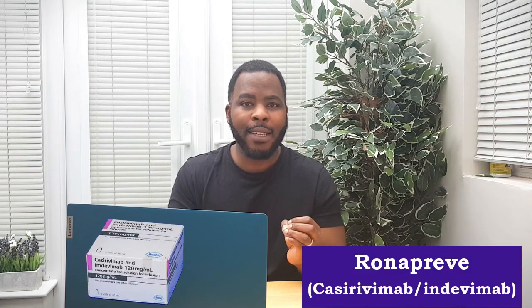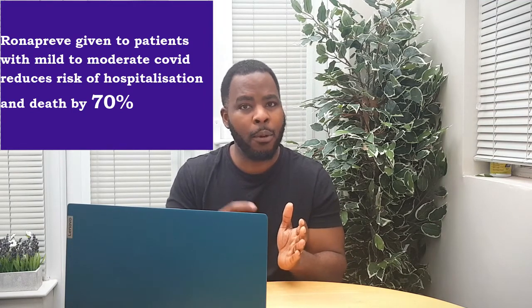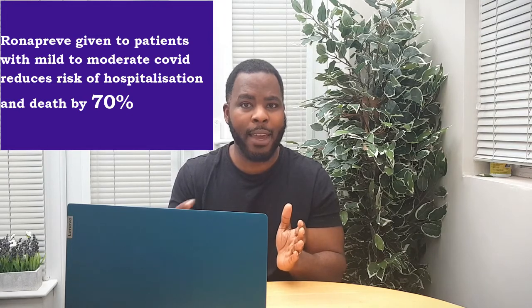Now there is another nMAB that can be given as a combination drug called Ronapreve. However, this is not as effective as Sotrovimab with the Omicron variant. Ronapreve is given within the 7 days of the onset of symptoms and has shown to reduce risk of hospitalisation and death by 70%. Bear in mind, Sotrovimab has shown the same by 85%.